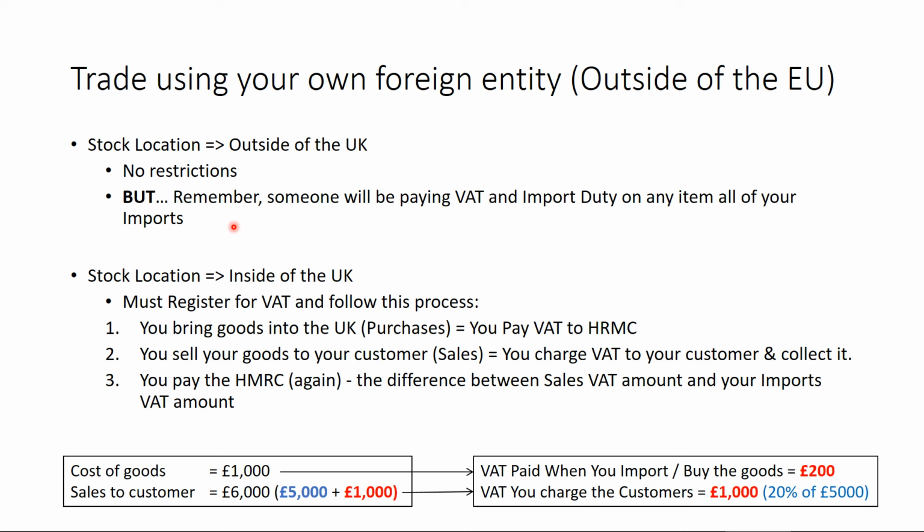And when you do that, you have to follow that 3-step process that we went through on the last slide, but I've just highlighted it here. So let's just go through it. You bring goods into the UK, they're your purchases. You store them at the fulfillment centres. But when you do that, when they come in, when they're imported, you have to pay VAT to the HMRC at that point. Then when your goods are sold to your customers, you have to charge and collect VAT from them. And once you have their VAT money, you then have to pay the balance to HMRC. And as I mentioned before, that's the difference between the sales VAT amount and your imports VAT.